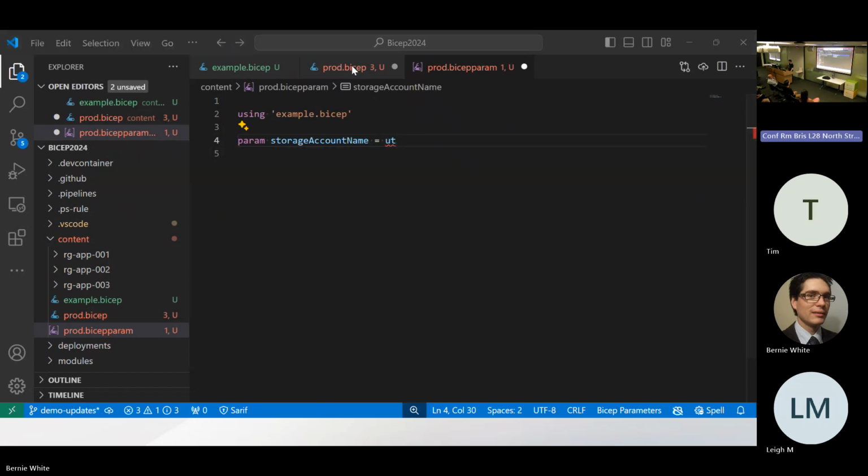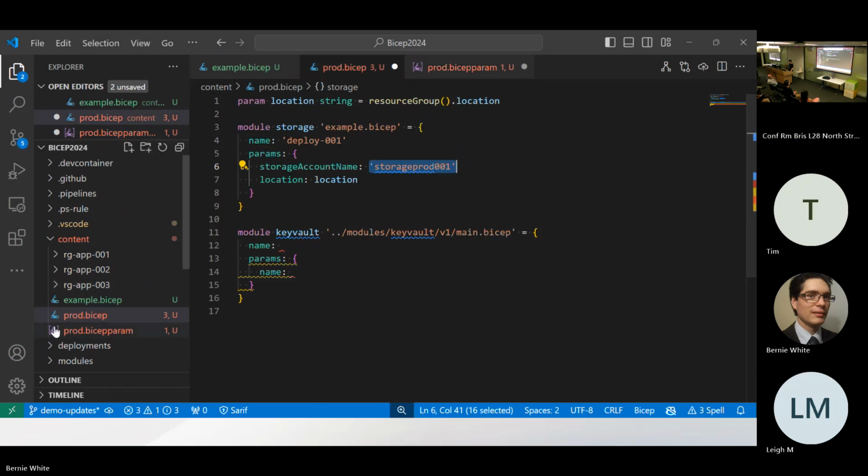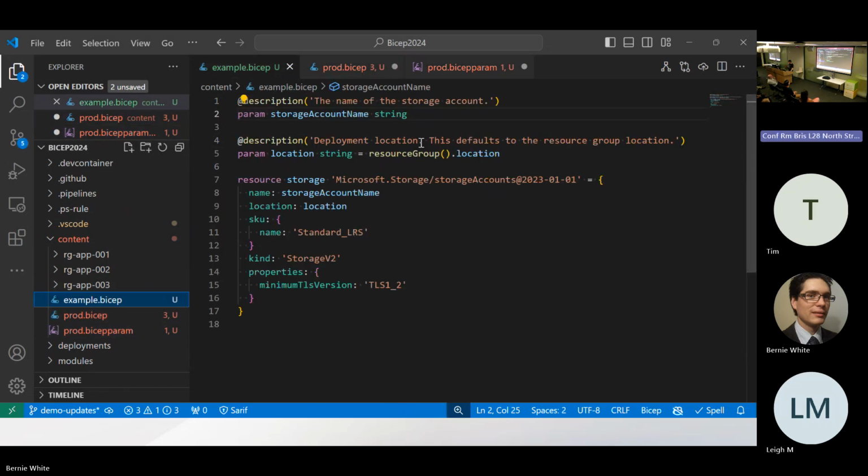UTC is a special function that can only be used on. So the example would be, we want to have something named or set based on the current date and time, right? So there's a reason why it's generally not used that much. The idea would be, if we deploy a storage account and the name changes every time based on time, then every time we run the template, it will generate a new storage account, because it's not idempotent, it's a different name every time.